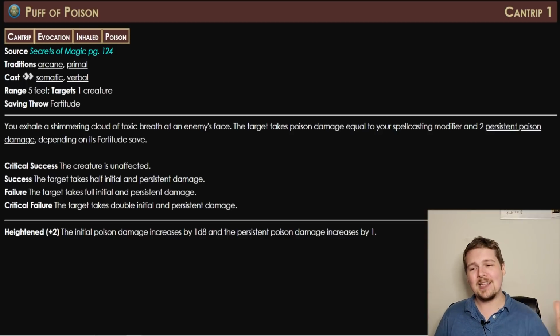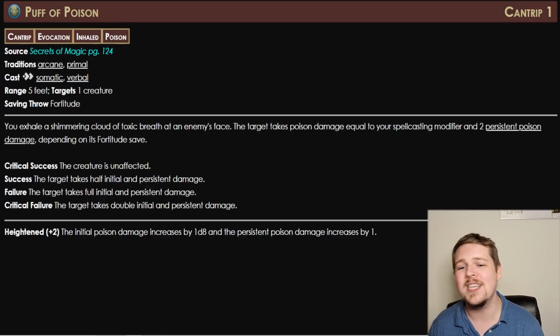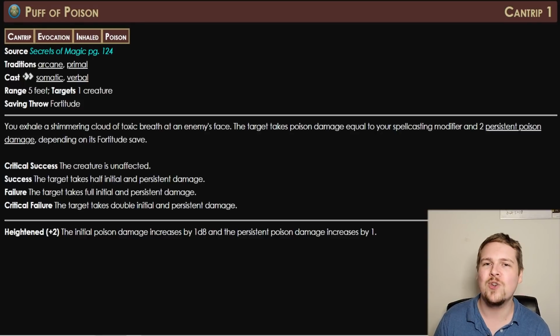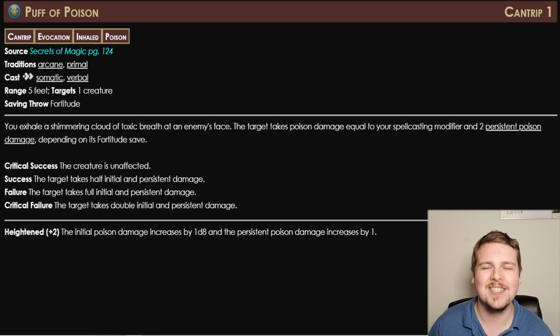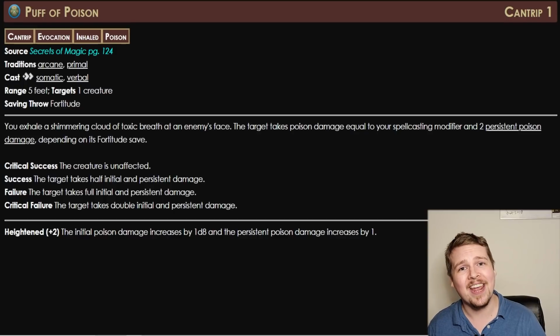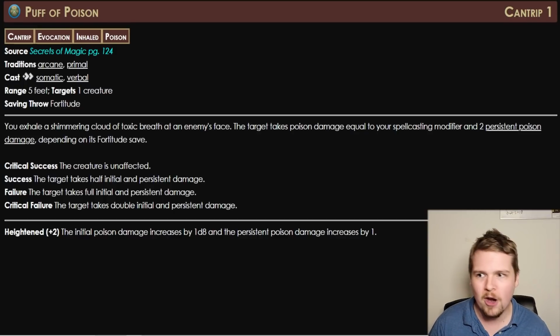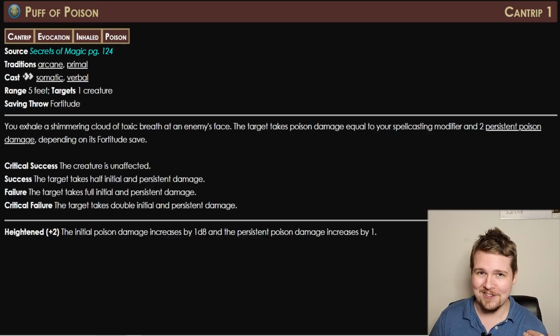Again though, like a lot of these new cantrips, for some reason this one scales horribly, only increasing every 2 spell levels, the poison damage increasing by 1d8, and the persistent poison only increasing by 1. This is okay. You use this cantrip for the persistent damage. You inflict them with that and then move on to a harder hitting cantrip like Produce Flame or Electric Arc, but this is amazing.